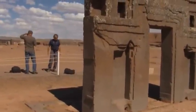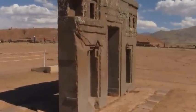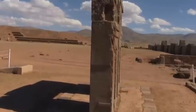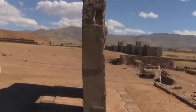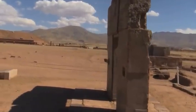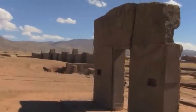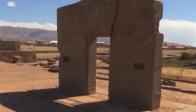How old? Arthur Poznansky, who spent decades studying this site in the 20th century, and an early user of archaeoastronomy, believed this site could be as old as 17,000 years. And of course, when he made that statement, his life was destroyed.